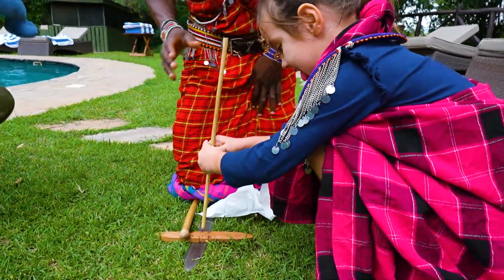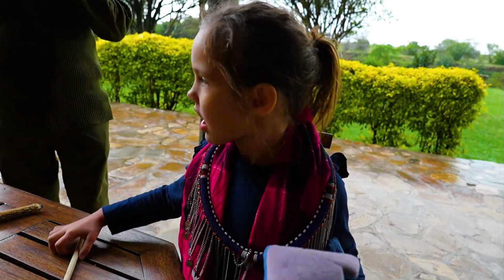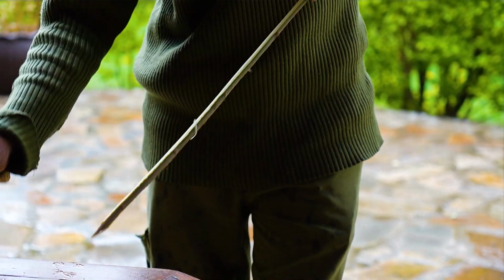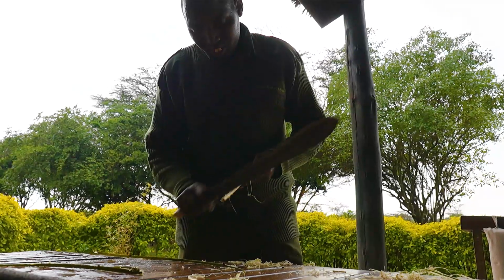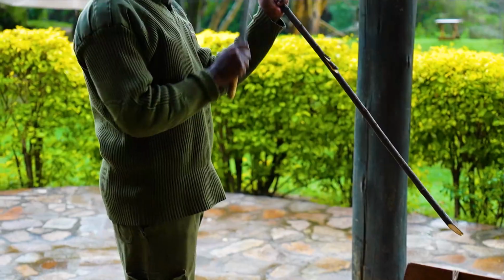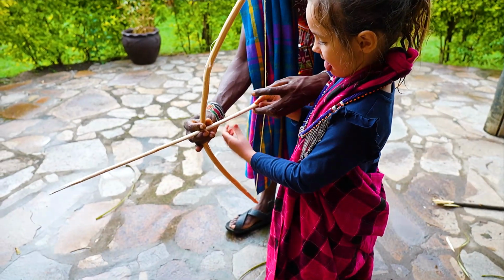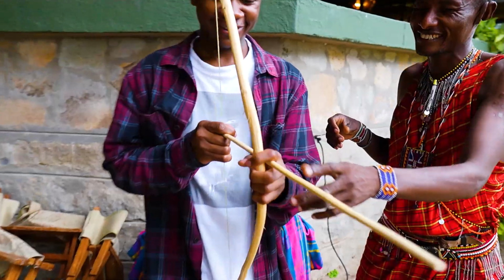Oh, that's good technique. Malia, what's happening now? We're making the bow and arrow. So this is arrow. Show them how it's done. Like this.